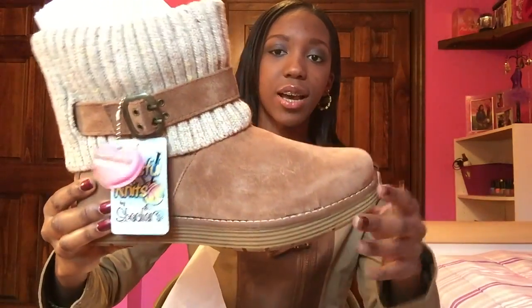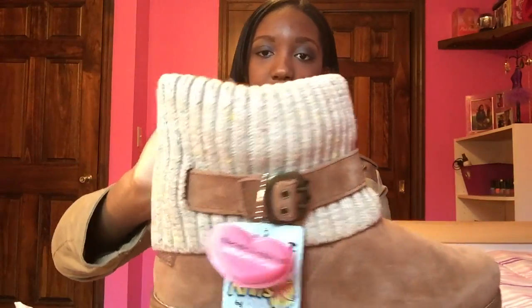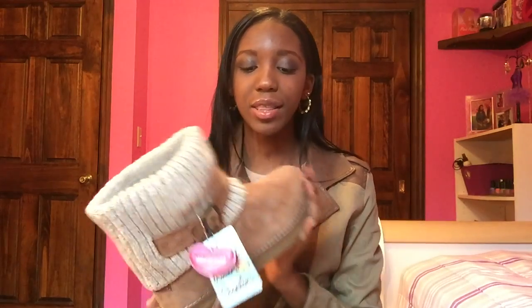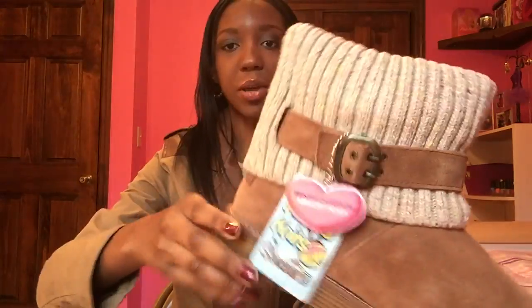It has a chestnut type of look to it, and then it has this nice sweater material at the top with a buckle. I think it's so cute, and they actually remind me of Uggs in a way, but I think these are very unique because of the design. I don't know if you guys can tell, but on the sweater material on the boot, it has some speckles of different colors in it, and I think they're a really cute classic type of look. And then at the sole here, you can see that it has a little bit of an inch there to give you some height.